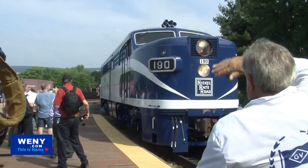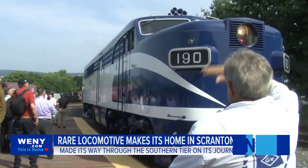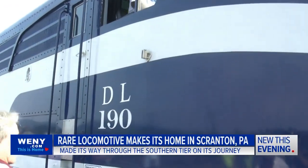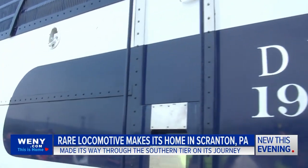A historic locomotive returned to the rails after a 25-year restoration effort. A recent celebration of the Nickel Plate Road 190 and the man who made it happen. WENY videographer Rob Piachu was invited to take a ride on the inaugural trip. Today is a great day in railroad preservation.